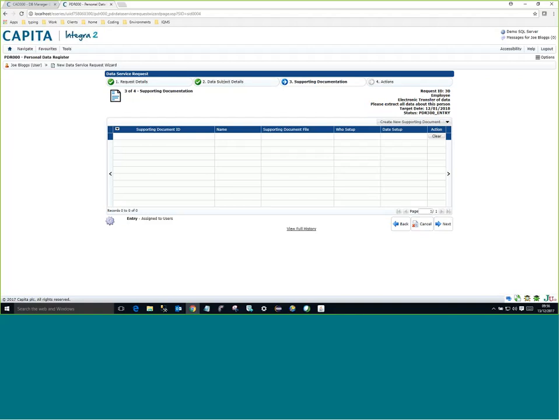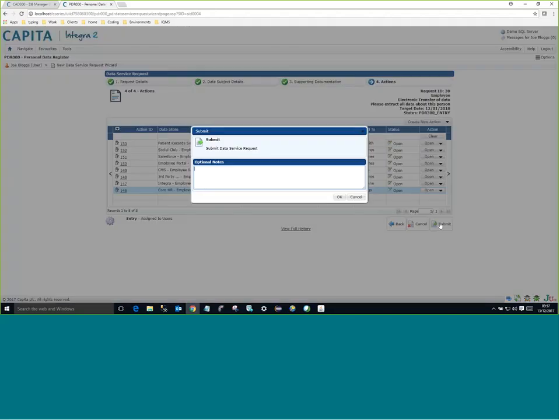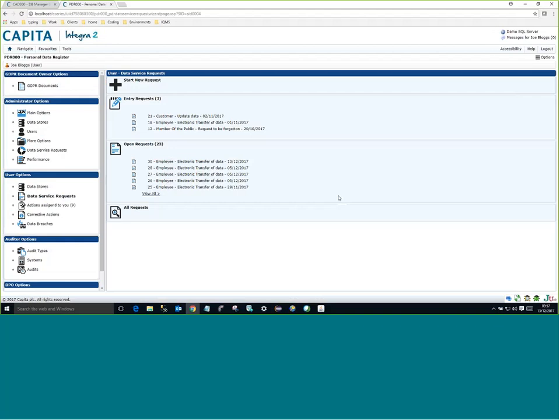But the next thing that becomes most interesting is, as I say, we're putting in a service request, and the employee said they want their data. The system has said, well, we hold the data in all these different systems. That's where we've got all the information about this employee, and so we're going to send out requests to all these different people to actually physically service this request, and then we can manage that request from in this system. And at this point, because I happen to be responsible for core HR, it's actually sending it back to me as Joe Blogs as well. So we'll submit that, press OK.